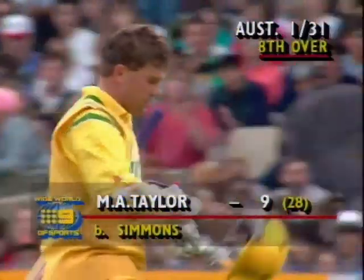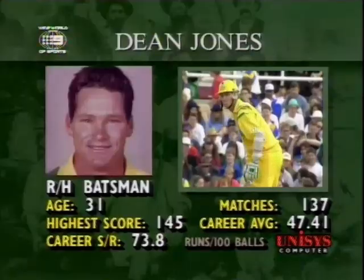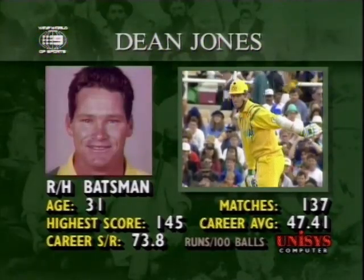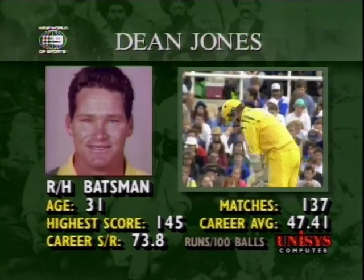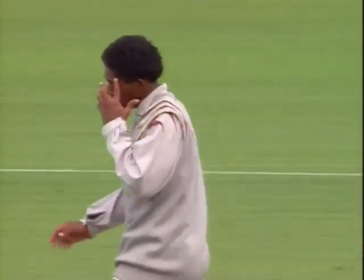And Australia are 1 for 31. Dean Jones comes in to replace Mark Taylor, and we also have a change in the commentary position as Michael Holding moves in, and alongside him is Ian Chappell. Phil Simmons getting the first breakthrough. The West Indies have been bowling a little too short so far.